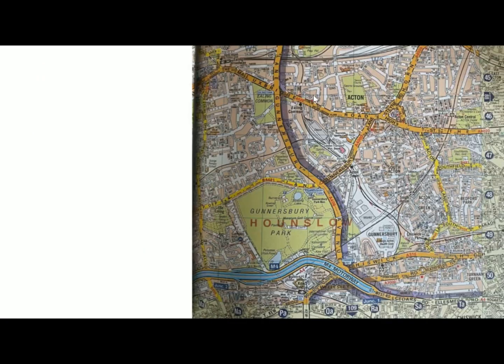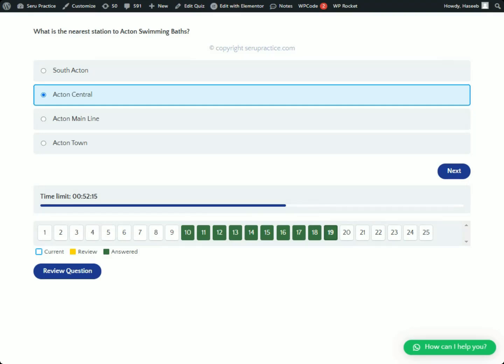So this is the map of Acton, and we are interested in this area. Although this area has a lot of railway stations, it makes sense to choose the correct option to be Acton Central Railway Station. So let's come here and choose the correct option, which should be Acton Central.